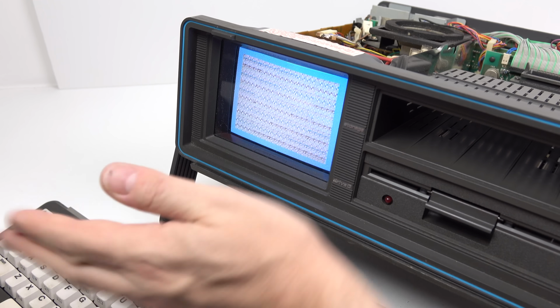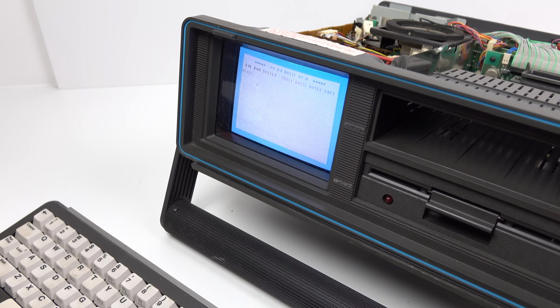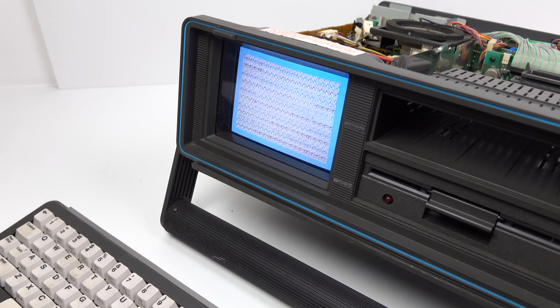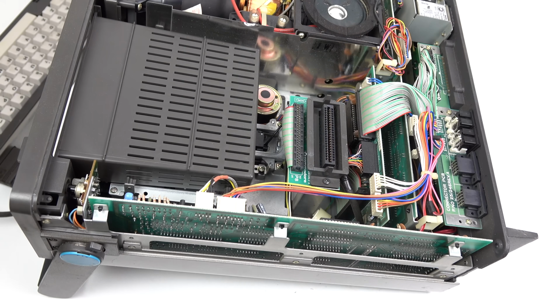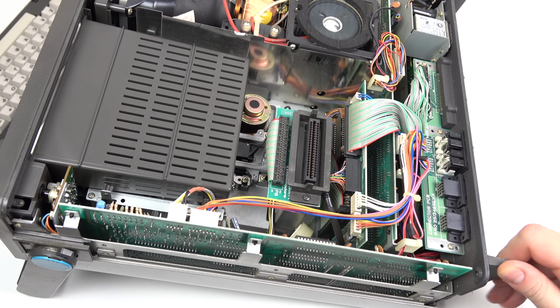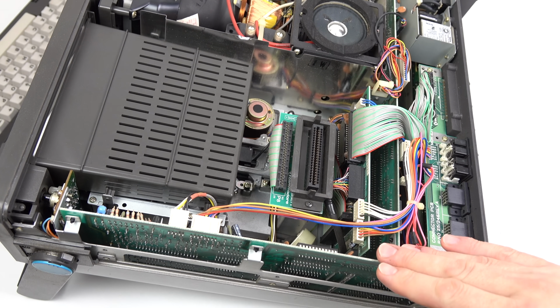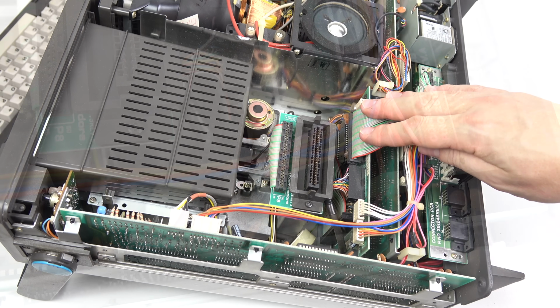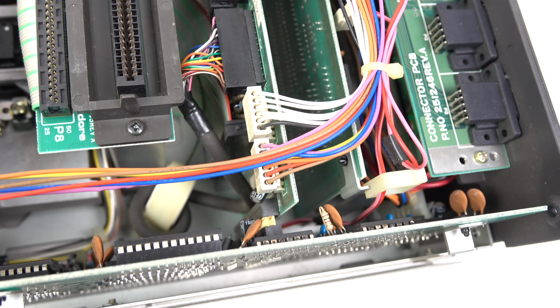Right, first off, we've got the dodgy display. Now this is a very simple fix and a very common problem with the SX-64. There are 2 circuit boards. There's one at the bottom and then this one stood up on the side here. Those 2 are joined together by a little interface in between them. And the sideways circuit board, the standing up one, quite often falls out of a ridge that it's supposed to be in at the bottom, which separates it from the other circuit board.